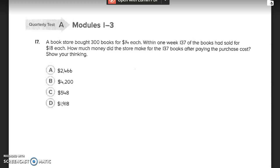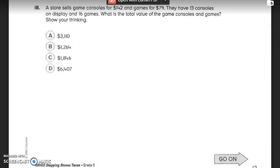A, $2,466. B, $4,200. C, $548. D, $1,918.